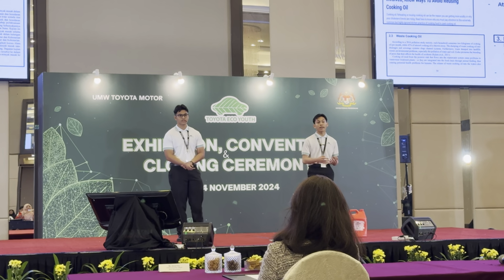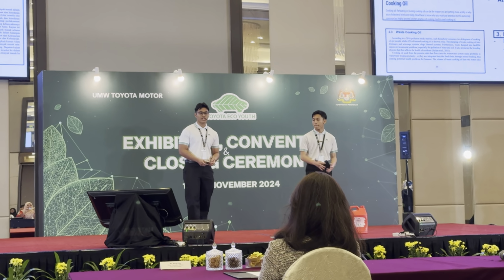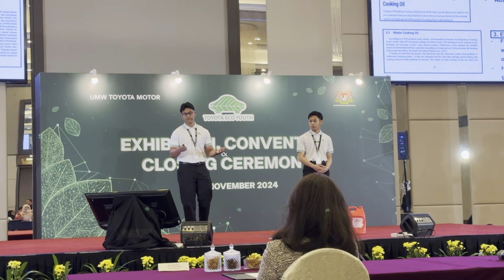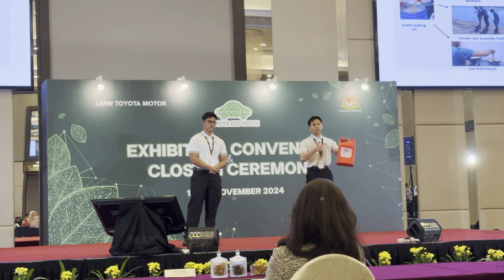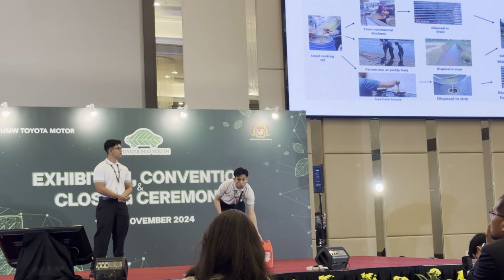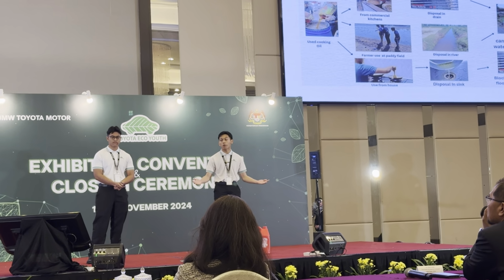Step 2, understand current situation. Based on our research, used cooking oil can affect biodiversity, health, and also ecosystem. Fellow friends, this used cooking oil comes from here. As you can see, it comes from commercial kitchens, farmers' use at paddy fields, and also from houses.